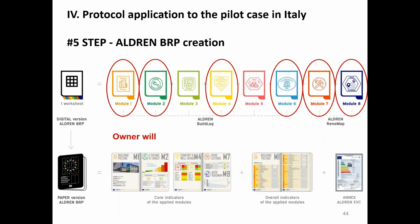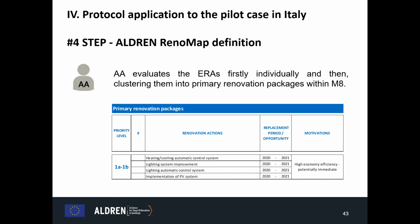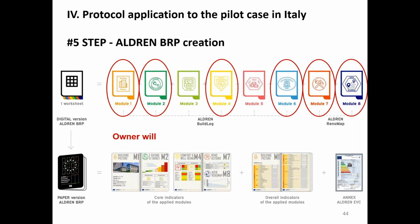After the first analysis on the single and individual ERAs, they will be clustered into primary renovation packages within module 8 of the BRP, and in this way the digital version of the ALDREN BRP will be ready.